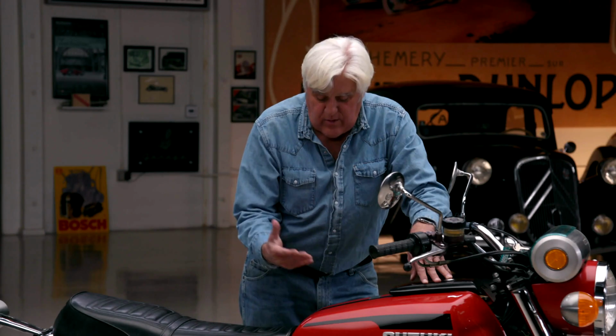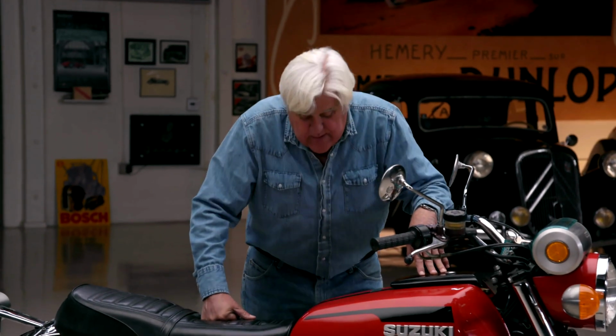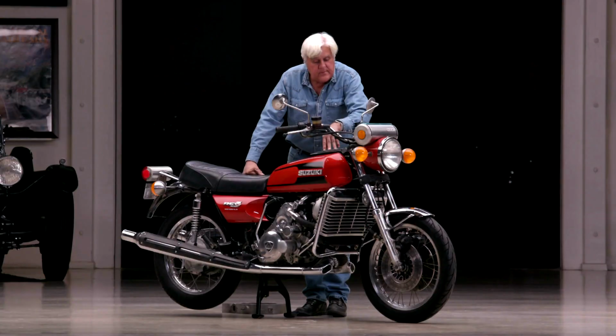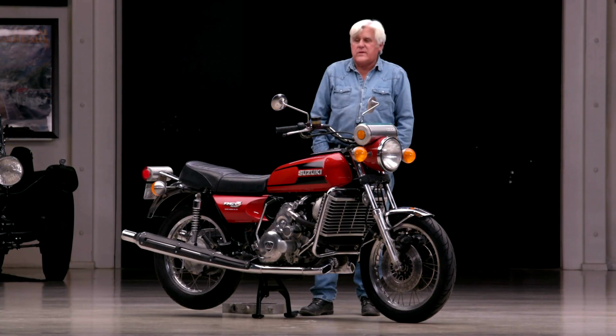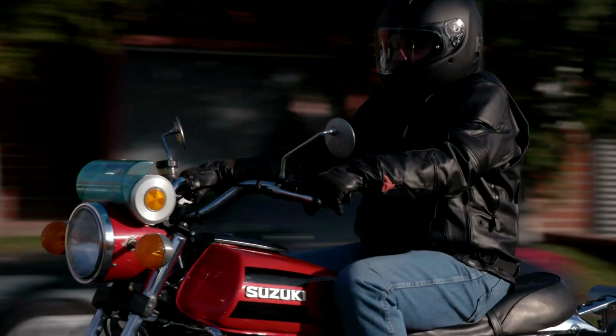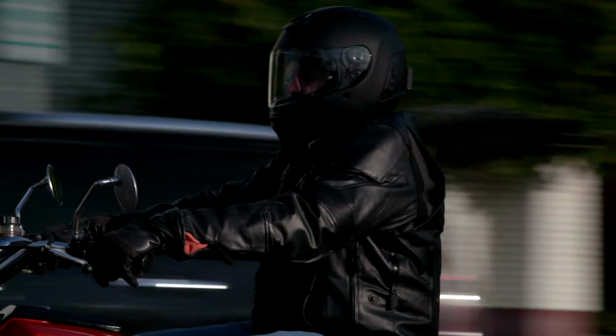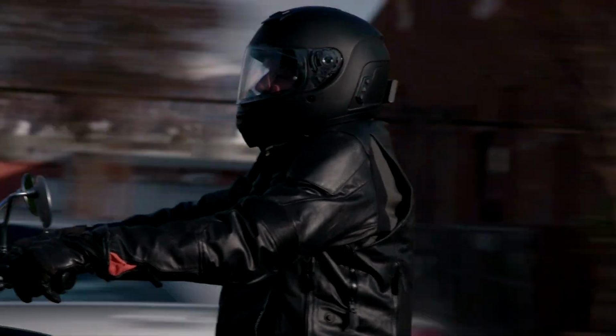And these were a little more self-indulgent, whatever, okay, but different, unusual, but great fun to ride. Come on, let's take it for a ride now. I'll show you what it's like. These are pretty cold-blooded. It takes a long time to warm them up. But it's very addictive. It is so smooth.